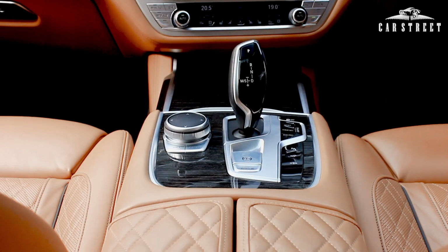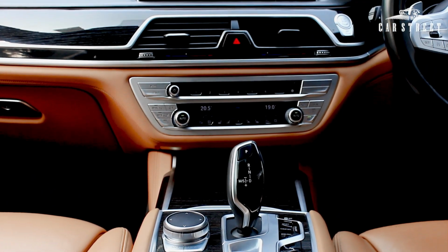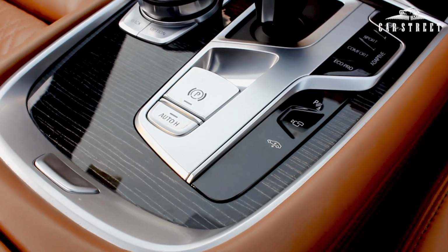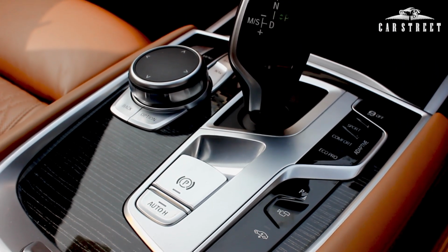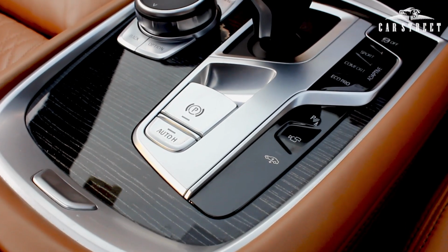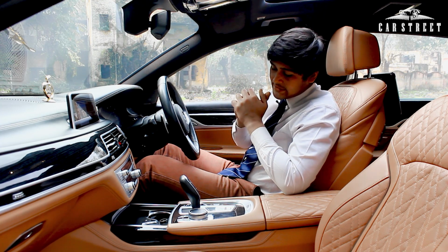Humko yahan par milte controls for the infotainment system, as I told you before, and you can see this dial and these buttons in gloss black and chrome. They're all for the operations of the infotainment system. This is an 8-speed automatic gearbox, which comes with manual and sport mode, where you can set the gears of this car through the use of the paddle shifters. It also comes with the sport, comfort, eco pro and adaptive driving modes that I told you before when I was telling you about the backlighting of the driver's side instrument cluster.